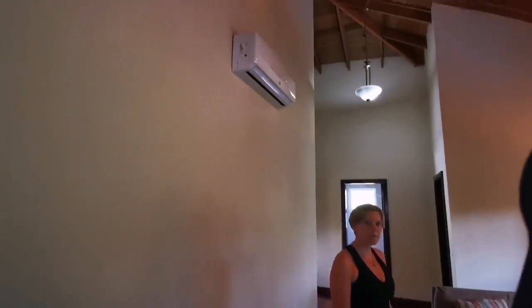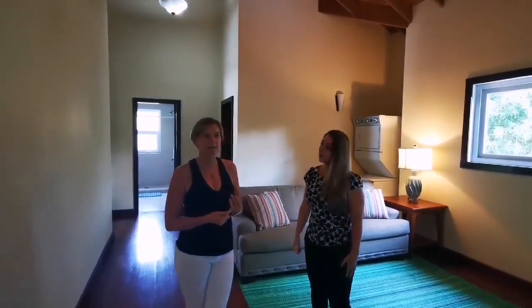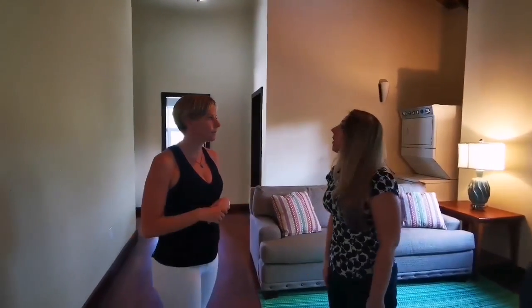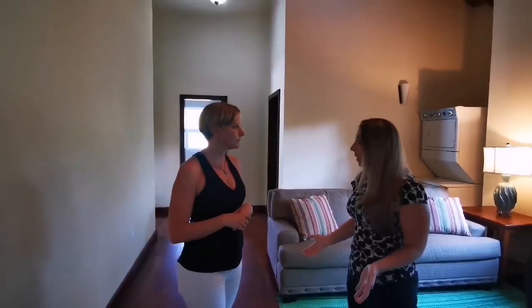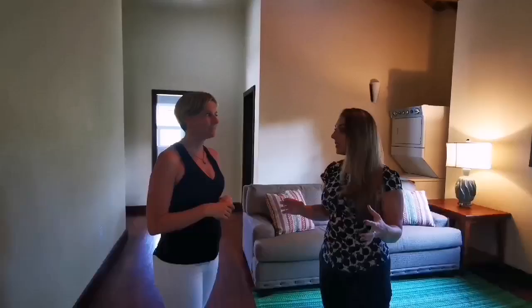Very good. And then we also have an extra office upstairs that is currently locked off right now because it is an owner's lock-off. But you could make it an office or you could use it as the lock-off. Right. So these owners come down here quite often, so they have their stuff stored in there that they just want to keep locked up.